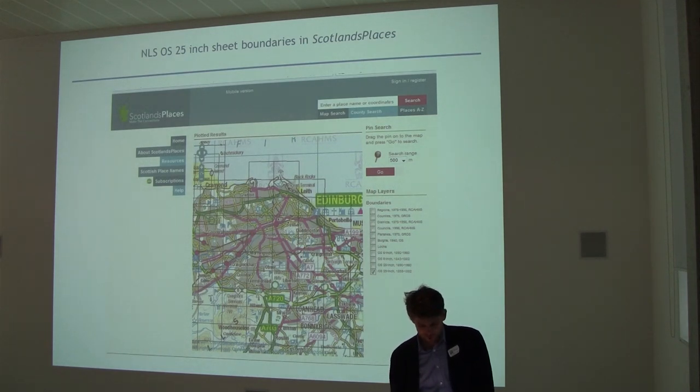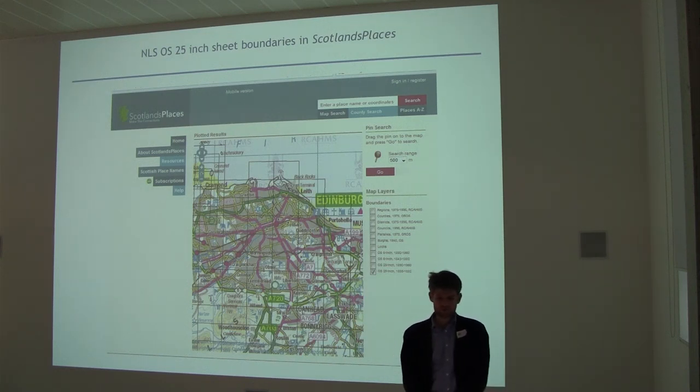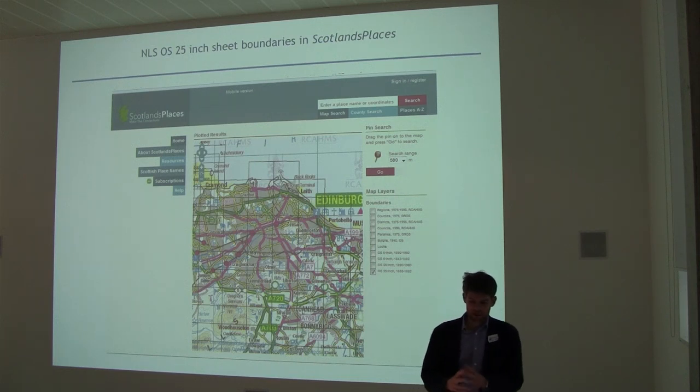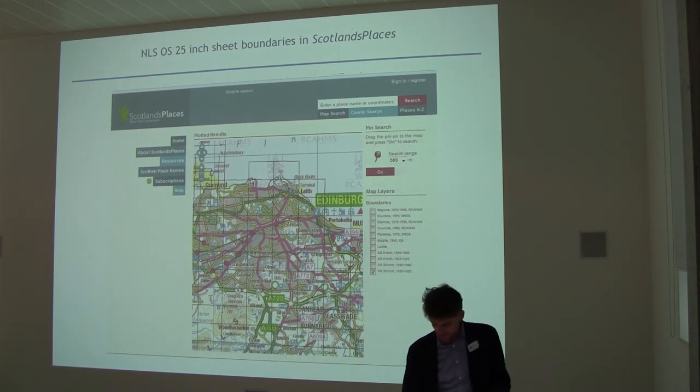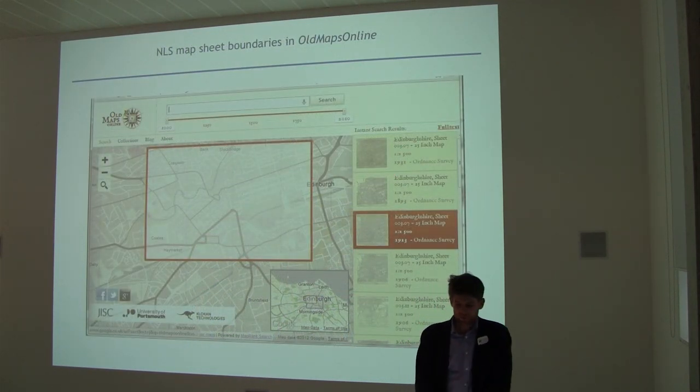And the shapefile boundaries have been very useful as well for exposing our maps through other services. A couple of those that are most important to us are Scotland's Places, a very useful portal to historical resources in the Royal Commission, the National Records of Scotland, and in NLS, that have a geographic or topographic content. And also, we've made the boundaries available within a website called Old Maps Online, which, if you don't know, is a very useful portal to historical maps.